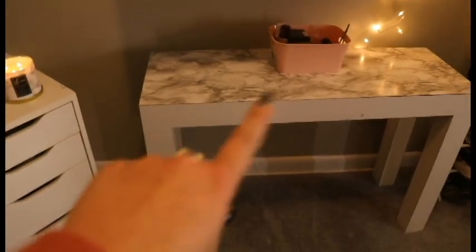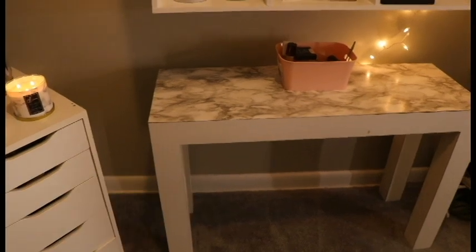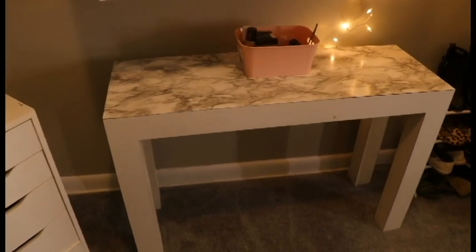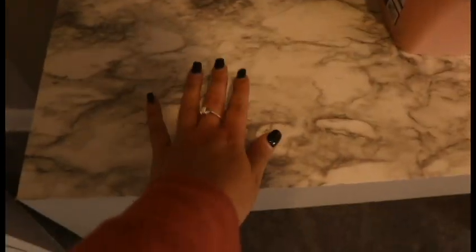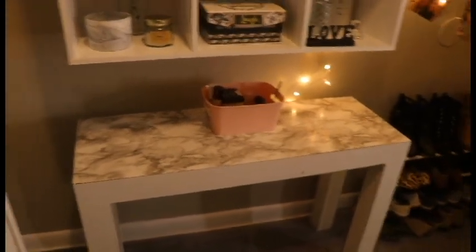So this desk is super old. My sister gave this to me. She's had it for years and years and years. And I just got the marble contact paper from Walmart for $5. And I did this myself. If you ever use contact paper, you know what I'm talking about. I like this because this is the desk that I film on, and this wipes off easily. So if you spill something on it, it literally comes right off. I thought that just added a really cute touch to the room because I love marble.